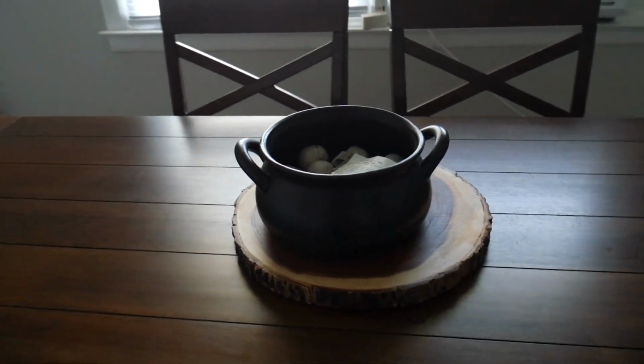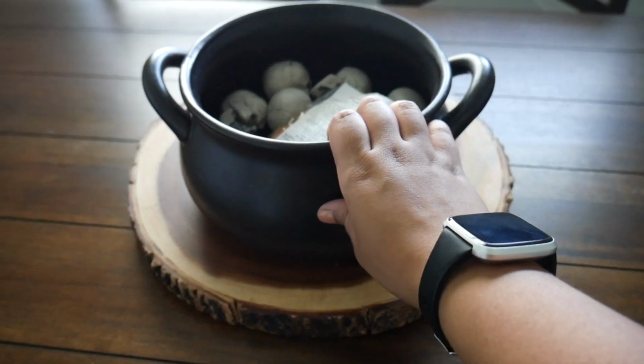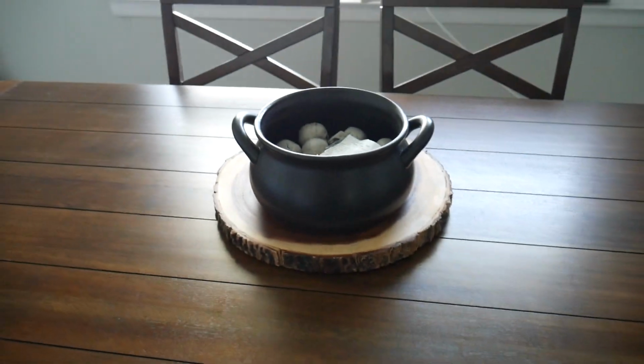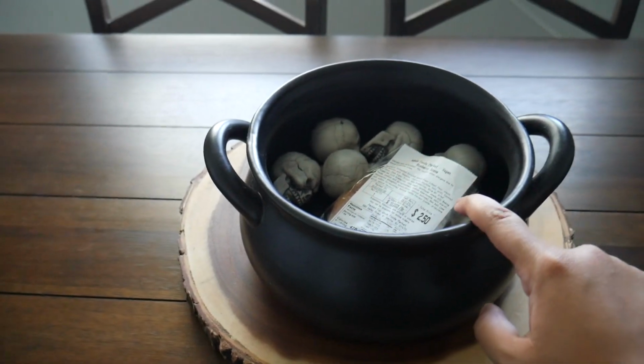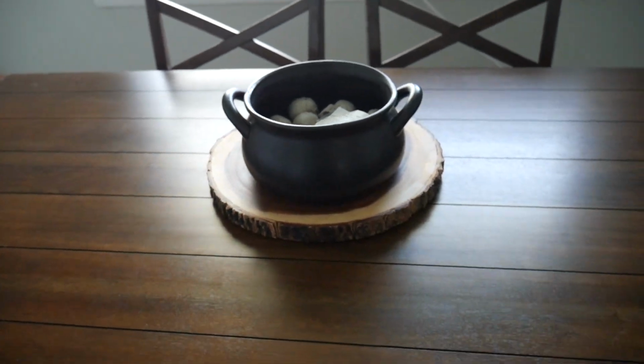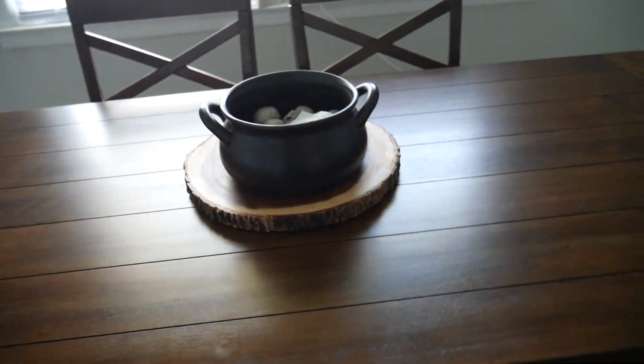On top of the kitchen table, I put this wooden stump here. It was in the living room before, but I put it over here just because I think it complements the cauldron well. And the cauldron has random skulls, but also has a snack in there. I think I'm going to use it to just have snacks on the counter. So that's pretty much that.